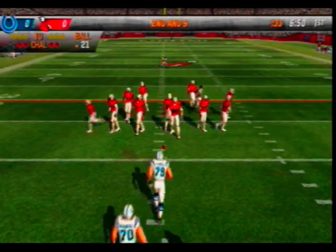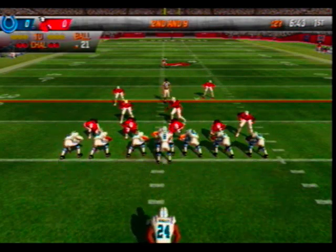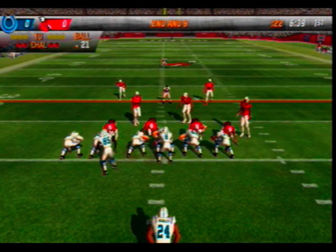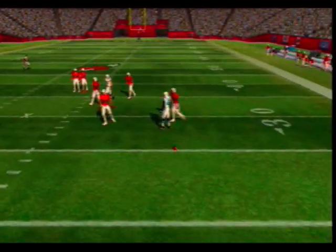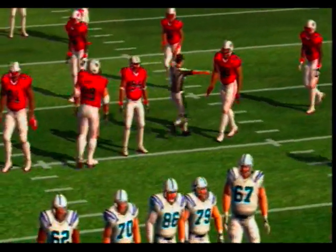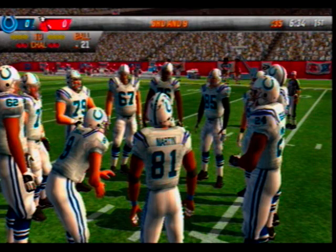Ball on their own 21. Ball on the 21-yard line. Here we go, baby. Let's go. Wiggin sends a man in motion. Gets rid of it. It's batted away. He's got great recovery speed. He can catch up with the ball even if he's caught out of position. That time he was right there in the secondary to tip the ball away. Walsh was the intended receiver on that play.